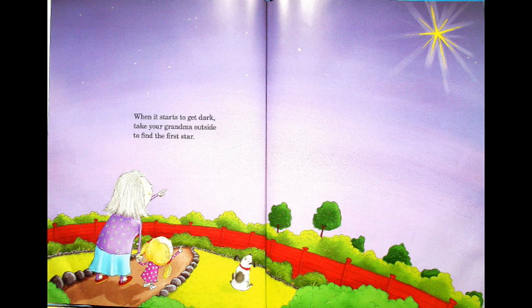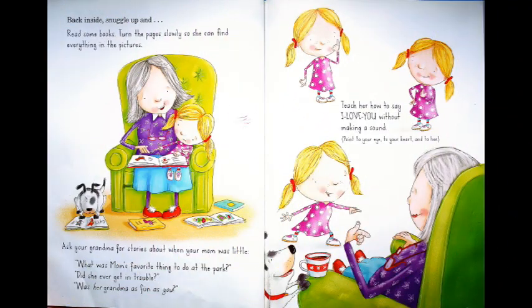When it starts to get dark, take your grandma outside to find the first star. Well, that's a fun thing to do. Back inside, snuggle up and read some books. Turn the pages slowly so she can find everything in the pictures. Ask your grandma for stories about when your mom was little. What was Mom's favorite thing to do at the park? Did she ever get in trouble? Was her grandma as fun as you?